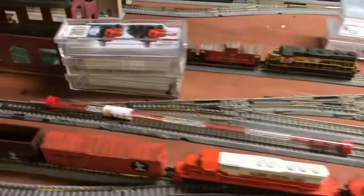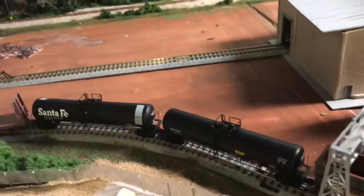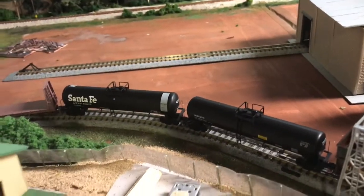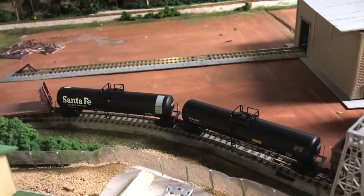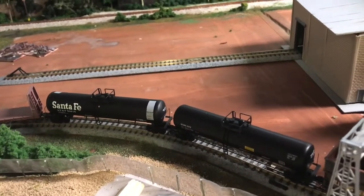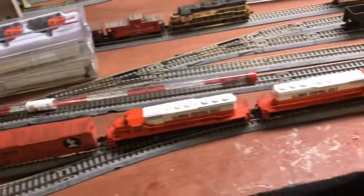Now, let me go all the way down to this consist that I have. Here, let me move the camera. Here are my two tank cars that I got, Intermountains. Very beautiful cars. I really like those. I don't have very many tank cars, like I said. Now I got a couple to go in industries. So that's very cool.